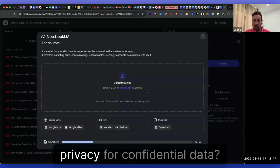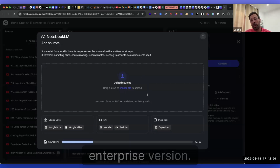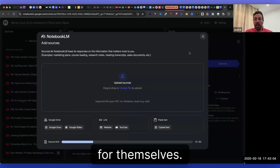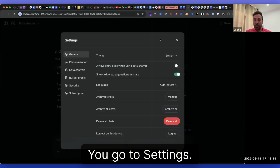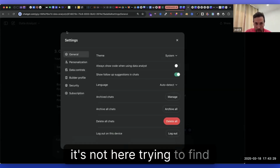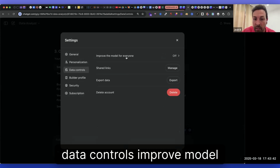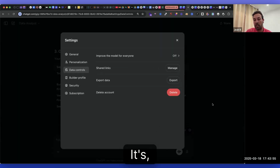Is there any security or privacy for confidential data? Thank you, Mari. That's true. Allegedly in enterprise level or paid versions. I work for my clients in the enterprise version, which they call the Teams version of ChatGPT. They have a tenant for themselves and the data is for themselves. Other than that, this is what you can do. You go to ChatGPT settings, and in data controls, there is custom instructions, memory, data controls, improve model for everyone. You have to click off, because that way it prevents the data from being uploaded. That is how you prevent ChatGPT from using your data. It's the privacy control that ChatGPT has. So that is the way.